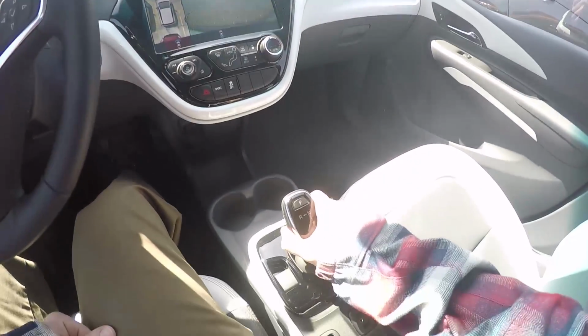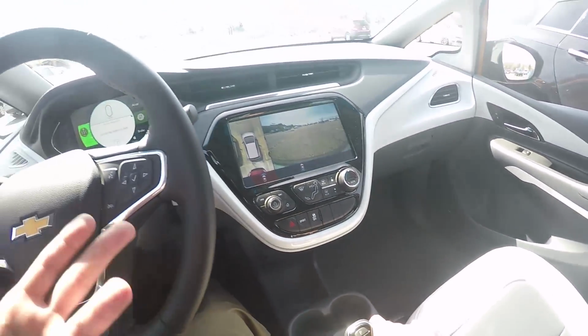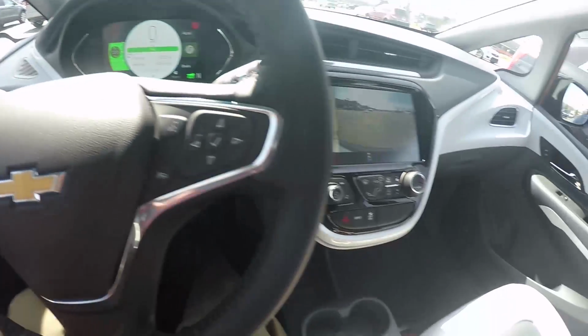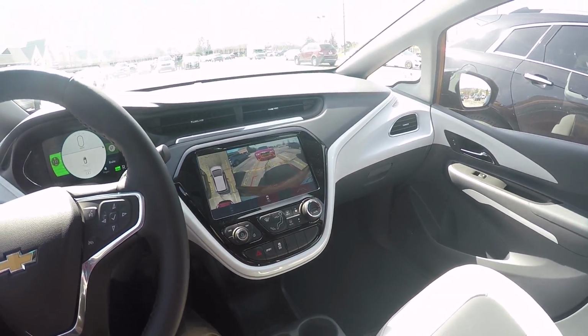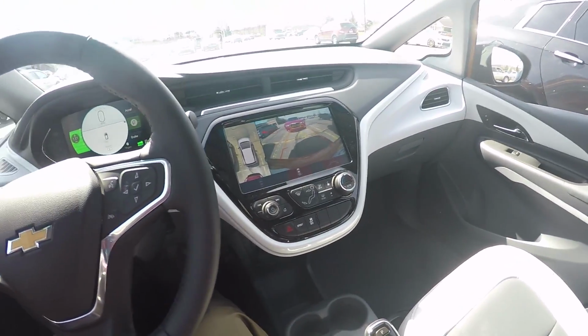I've had situations where I tried to engage reverse and I did something wrong with the process. There we go. See? Hold button to shift, and I am holding the button, and it doesn't want to shift to reverse right now, so I got to do the process again. So the multiple steps in order to engage reverse, I don't agree with that.